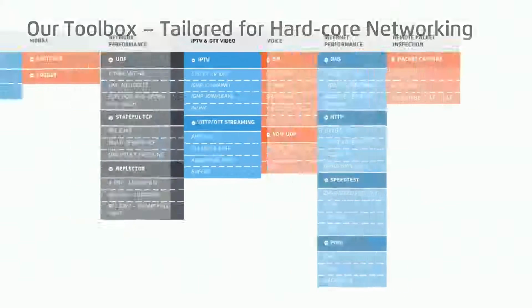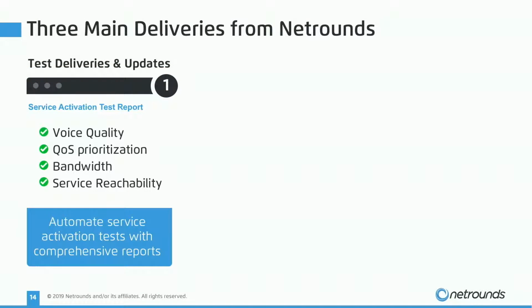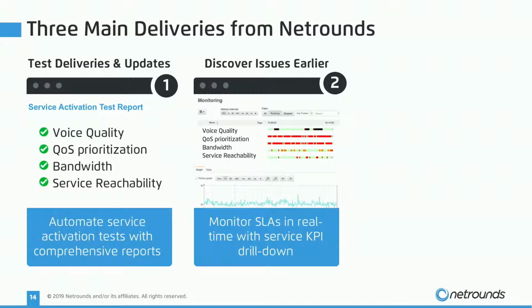So altogether, it's a very comprehensive toolbox, as you will see later in the demo, which you combine programmatically and drive through REST APIs or NETCONF APIs. So altogether, the toolbox is used to deliver three main outcomes. First of all, you will be able to test configurations. Every time you touch the network, you can automatically not only configure the network, but you can ask Netrounds to validate that the service works without any problems on the data plane. You will get a comprehensive test report every time you touch it. Think of CI/CD or DevOps.